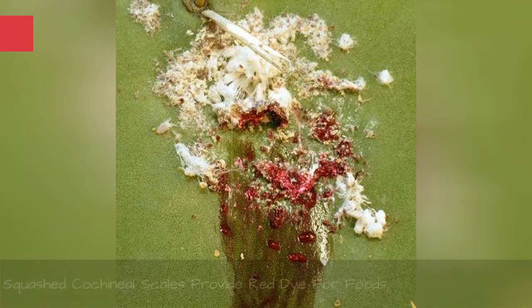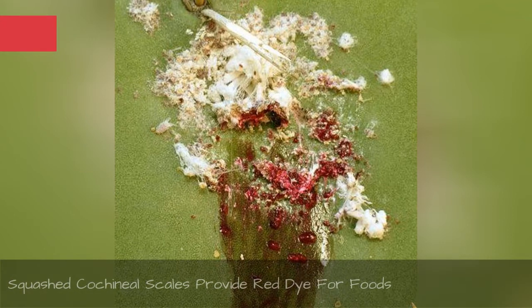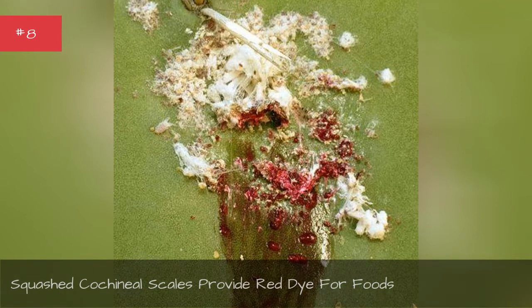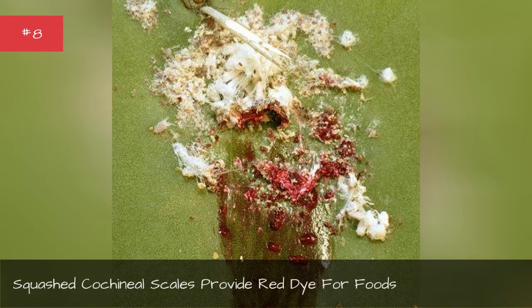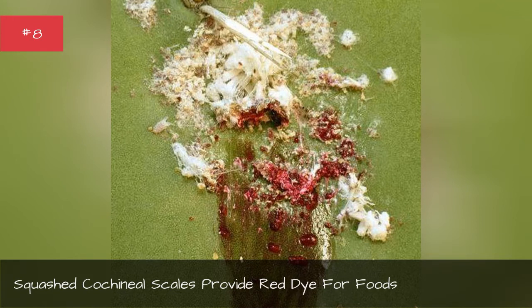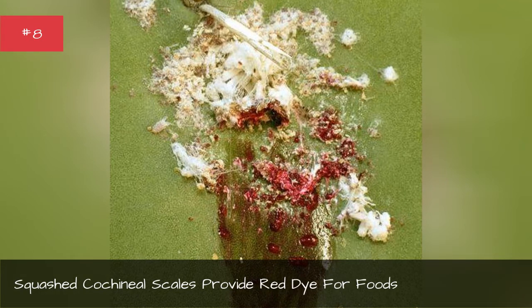Squashed cochineal scales provide red dye for foods. Contrary to popular belief, beetles aren't actually the bug that gives color to red-dyed foods like imitation crab and yogurt. That's an honor reserved for the cochineal scale, a species of scale insect that lives on prickly pear cacti.